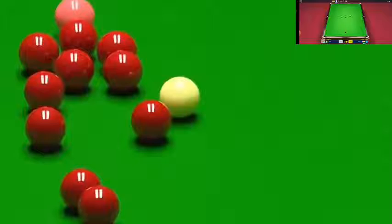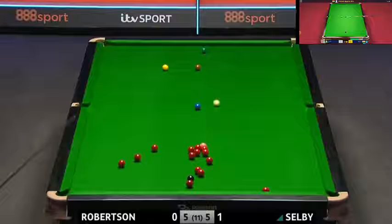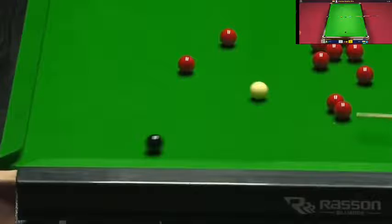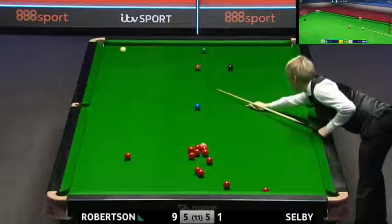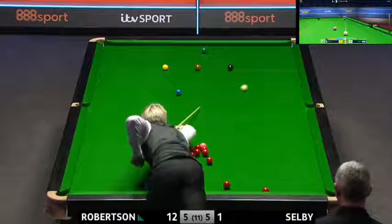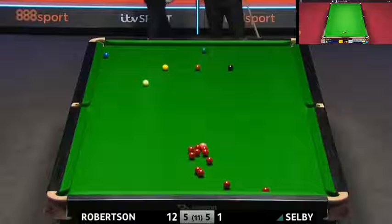Then at the side, you can see clearly aiming the left hand side of the cue ball. Selby won. Nine. Twelve. Neil Robertson. Foul and a miss. Neil Robertson, 4.